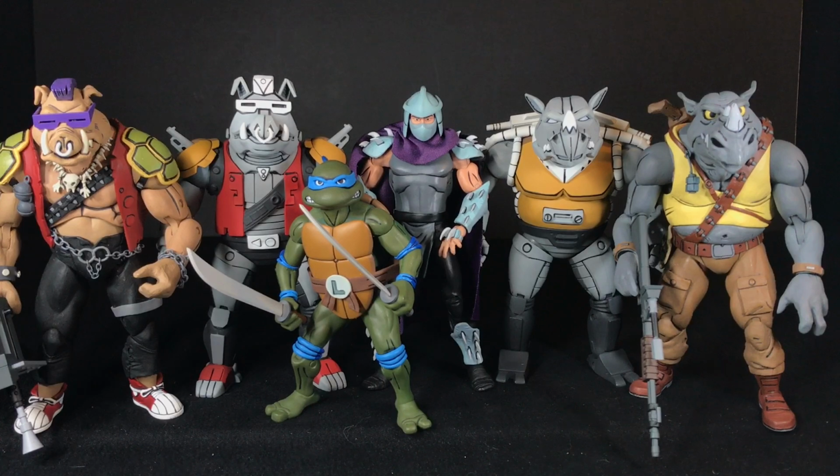I don't know. What do you think? Which do you prefer? Do you think that Bebop, Rocksteady, and these guys should just all be smaller than Shredder? Do you think that the Super Bebop and Mighty Rocksteady should be bigger than Bebop and Rocksteady? I don't know. What do you think?